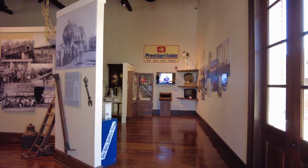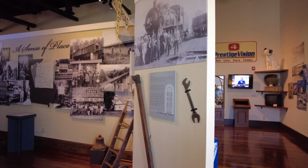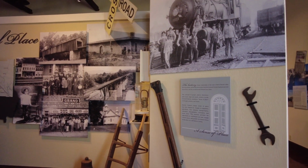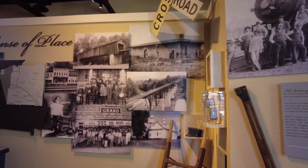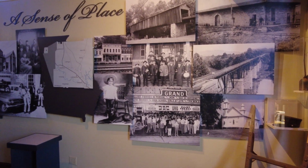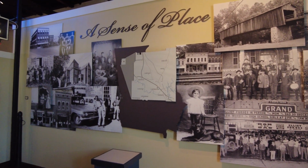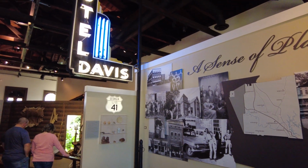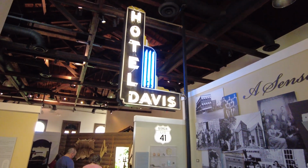Look at this. Now, this is a timeline that kind of shows a lot of the history of the area. You've got train history, you've got, I think that theater is still there. I don't know if it's still called the Grand or the Martin Theater, but there is a theater outside and to the left. That's one of them, Dolly.